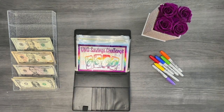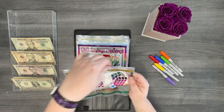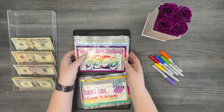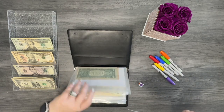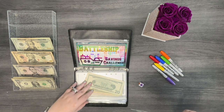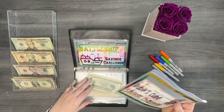And then I wanna go ahead and bring this bad boy out. It is my newest challenge that I've created in my shop. It is the Rubik's Cube challenge, so I want to add it to my set that I have here. And it looks like I actually need to switch around my zipper to put it in here. So let's see. I'm gonna go ahead and put it in front of Battleship, because really I should have switched Battleship.